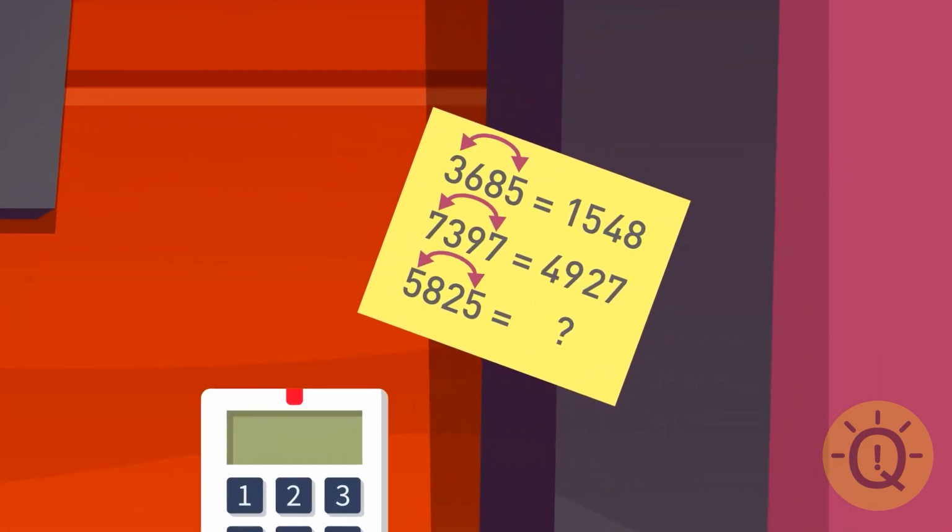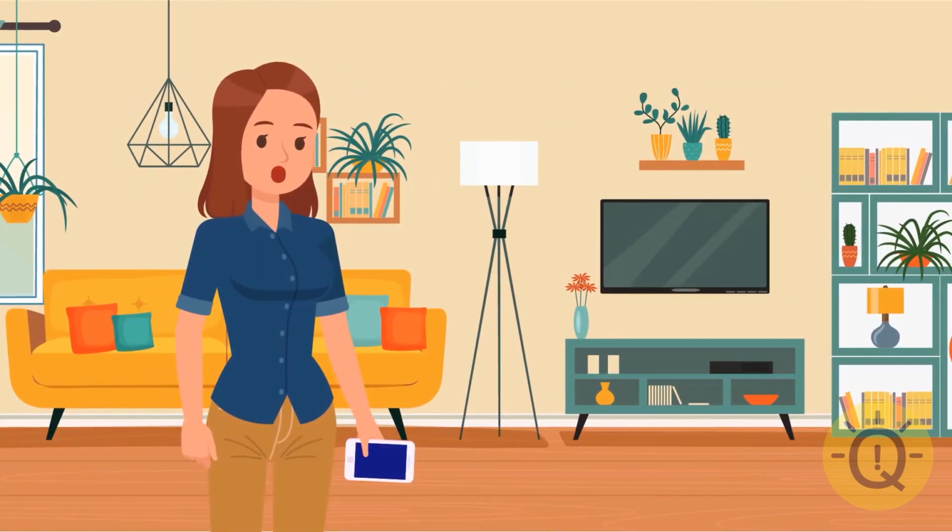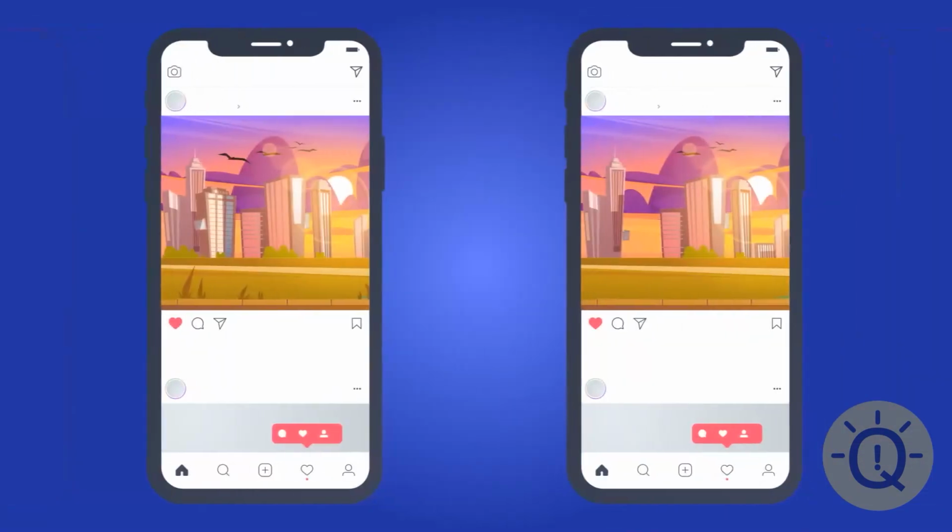Multiply the first and last number. Then multiply the second and the third number. And the code is 2516. Megan goes up to her apartment. There's a stunning sunset going on out the window. She takes 2 pictures for her Instagram. Can you find 5 differences between them?